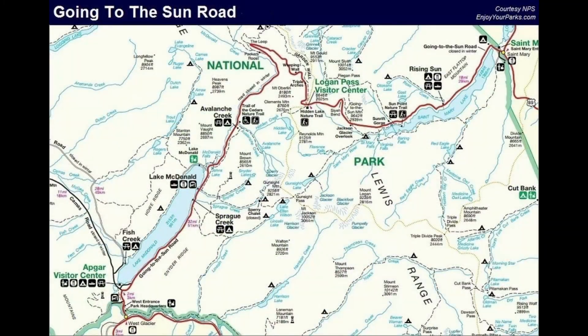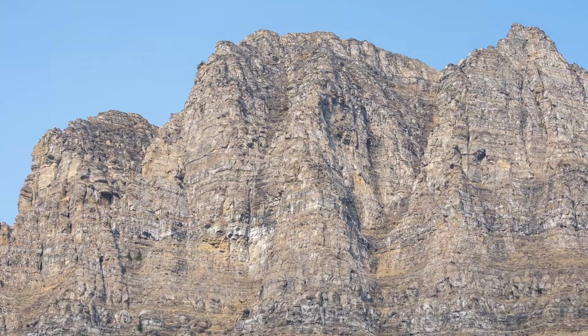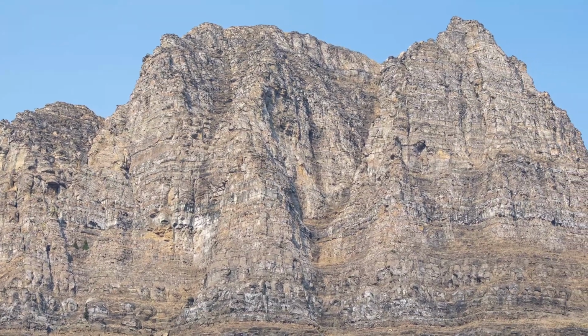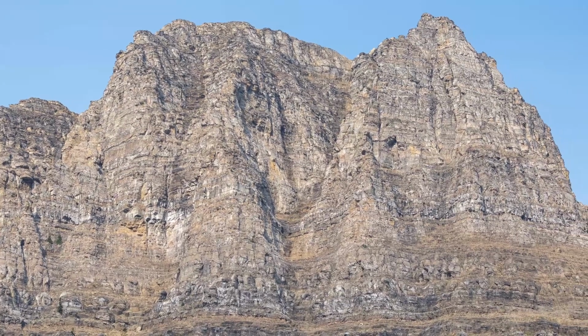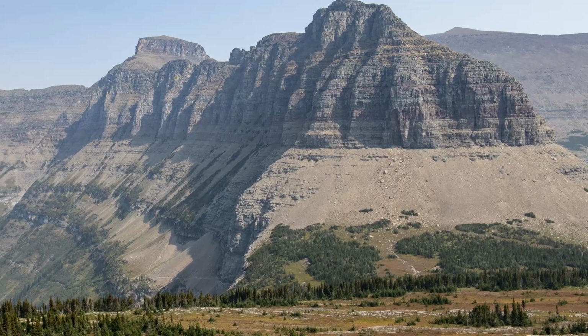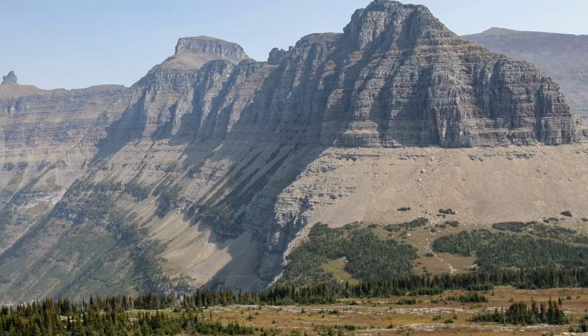For auto touring, there is the famous Going to the Sun Road. It is 50 miles that stretches from one end of the park to the other. The highest point on Going to the Sun Road is Logan Pass, which is 32 miles from the west entrance and 18 miles from the east entrance. The first automobile that drove the entire length of Going to the Sun Road did so in the fall of 1932.